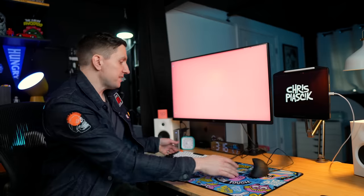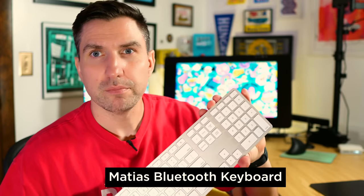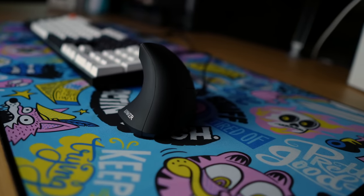Then I got this new fancy keyboard that just looks cool. It's a mechanical keyboard. I never had one of these before. But my trusty Matias keyboard that I had forever, one of the keys fell off and it just stopped working. I had it for, I don't know, probably 10 years. So new keyboard, new mouse, sitting on top of this mouse pad or desk mat, more of a desk mat.